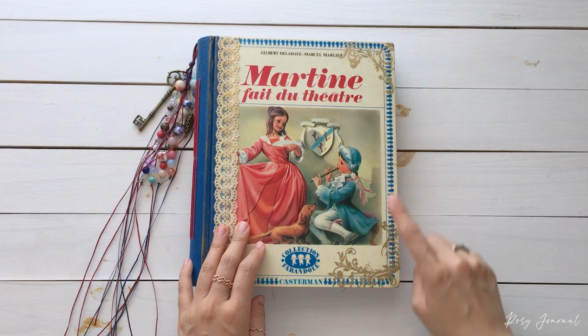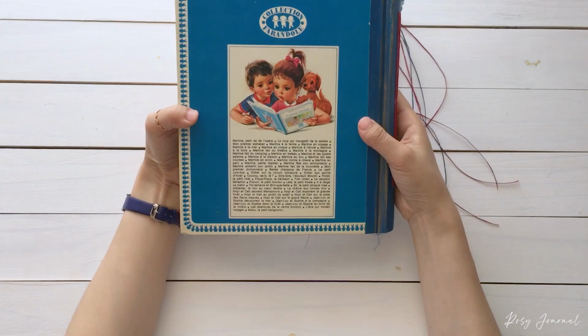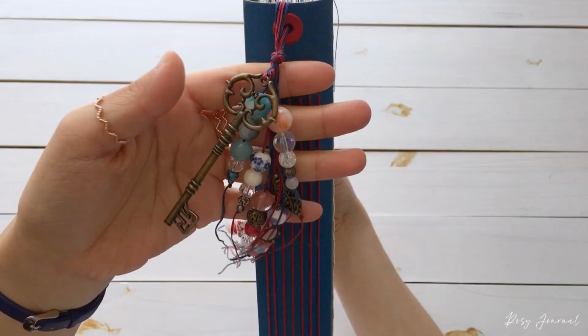I made 5 books for this Altered Martine Book collection. They are so lovely, so adorable. Working on this collection, I fell in love even more with Martine Books.